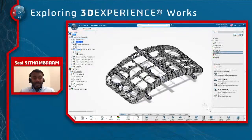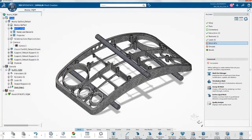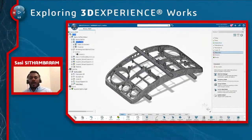All right, so taking a look at this structural analysis, look at the interface. This is the exact same interface that we had for our CFD analysis, right? The simulation setup is on the left, the icons are at the bottom, and the same assistant tool is on the right of the screen. To me this is a huge advantage. Let's say I was on a leaner engineering team running the CFD analysis and the structural analysis. I don't have to go learn an entirely new product or interface, or where the icons are.